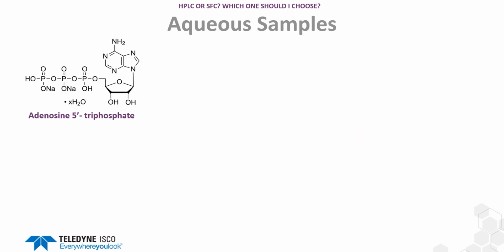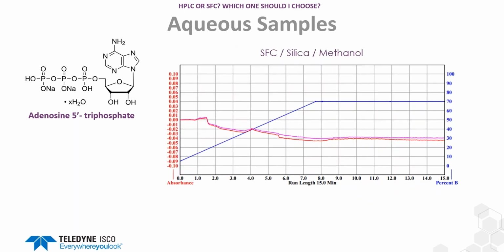So let's look at another aqueous sample. Let's look at ATP, and let's run that again on the SFC. Well, again, we're going to use just a silica column, methanol as our co-solvent, and you can see here we actually flatline, and we are not able to pull this ATP off of the silica column with the SFC due to the polarity. It's just too polar. It sticks to the silica.